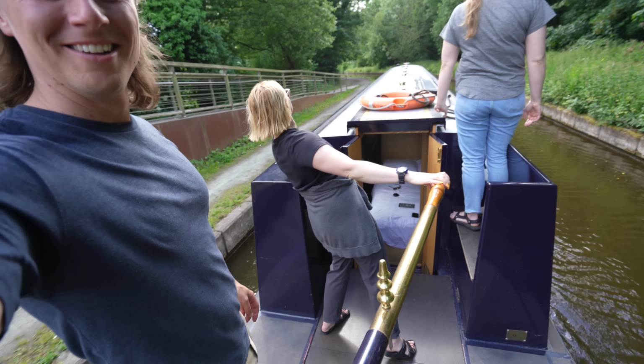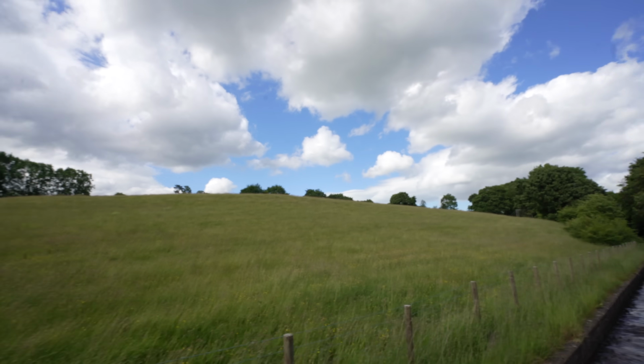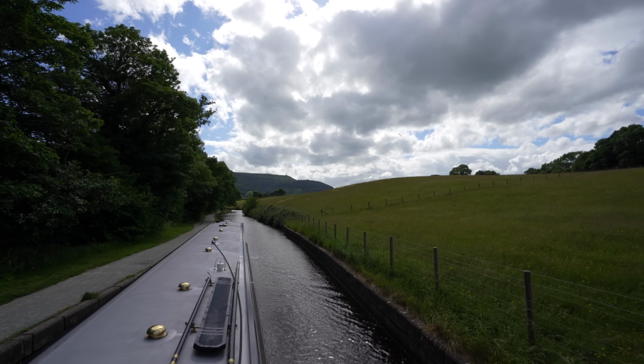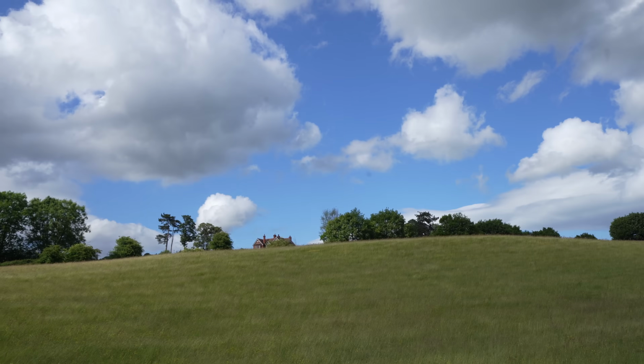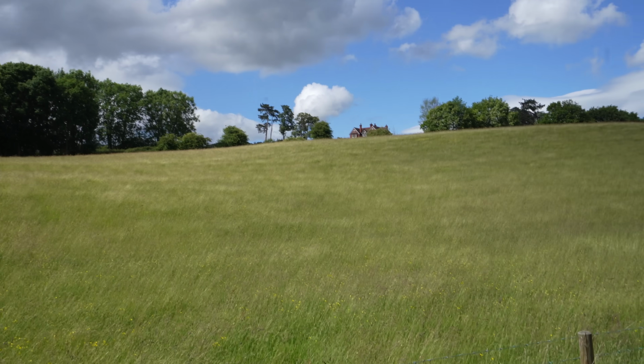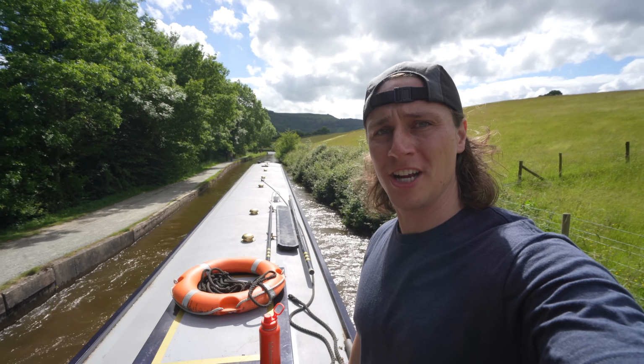You got it, Nicole? That's a power stance. You can see how the canal continues to meander along the edge of these mountains, which means the driver, or skipper, is constantly having to pay attention. And if they don't, this happens. We're grounding. Grounding a little bit. It's a narrow and shallow canal.